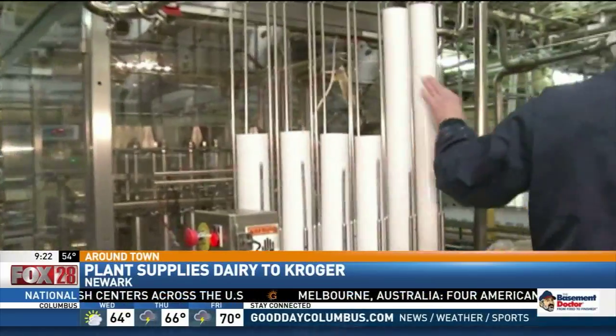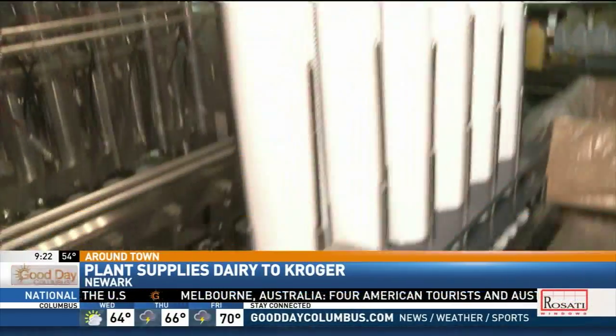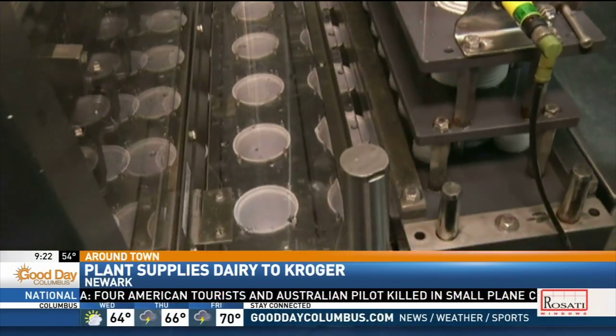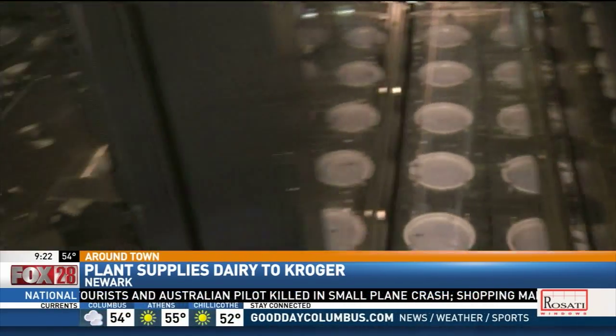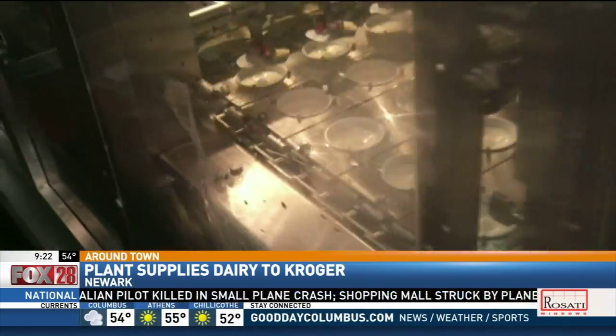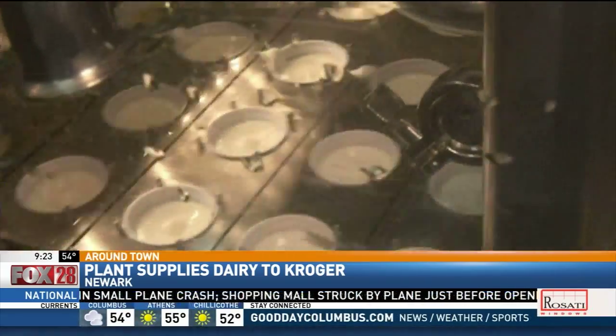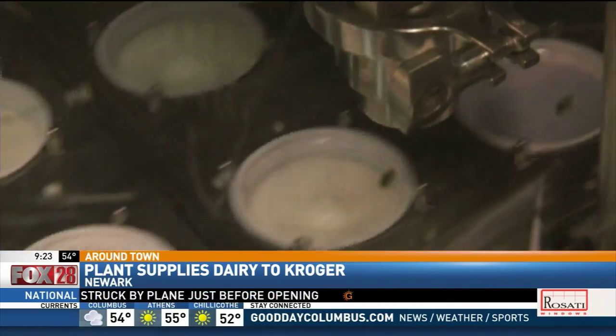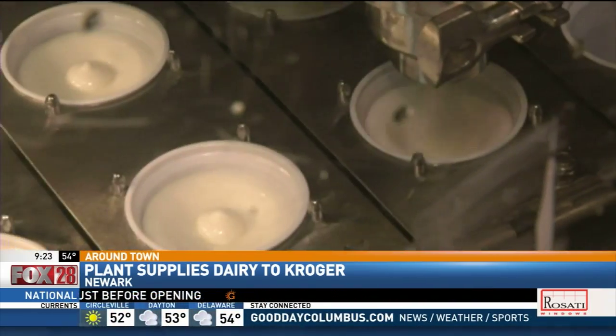Yes. So what are the steps in this? So in here we have our 6-ounce filling machine. Okay. So we have 6-ounce cups that get loaded into the machine, and then through the pump and the pistons, the product gets put down into the cups, and then once it's in the cups, it gets sealed with a foil, an aluminum foil, with heat.